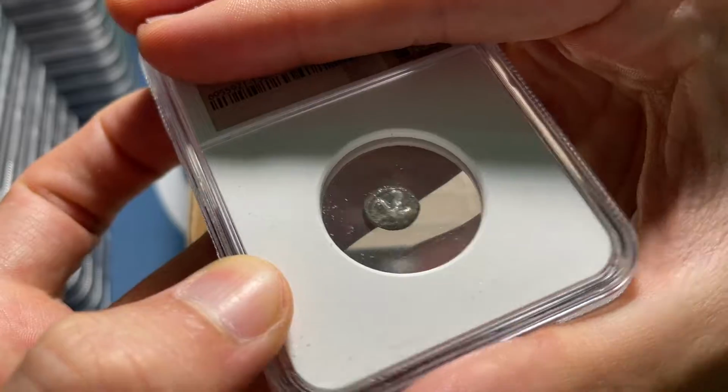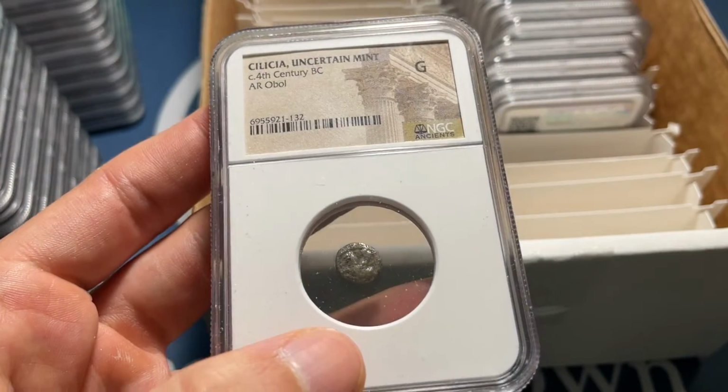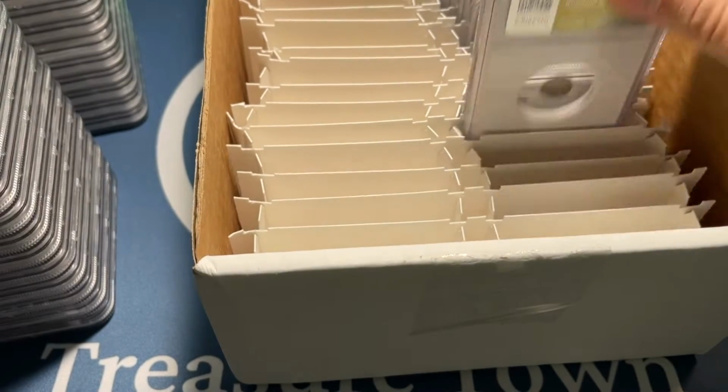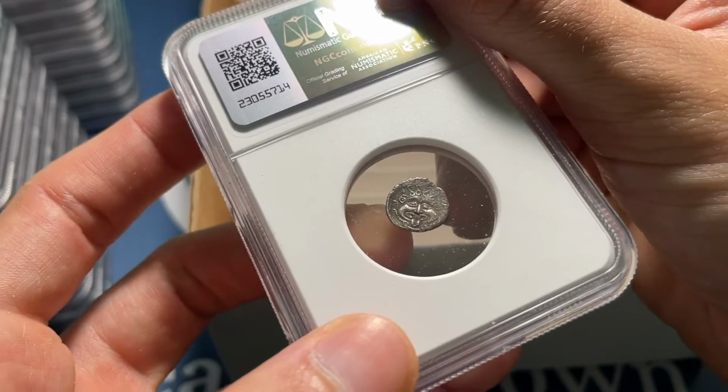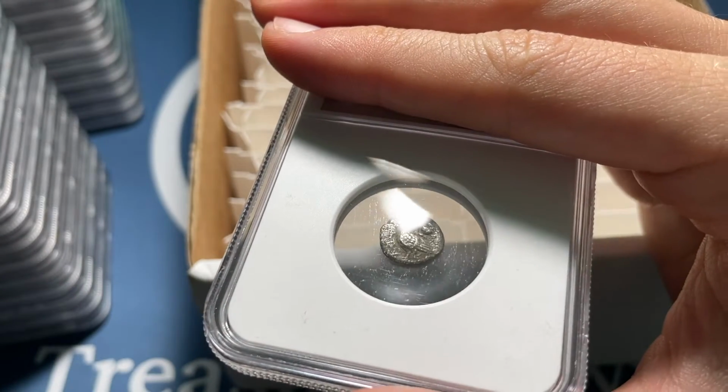Forget what that is as well. I'm going to call it G. Some kind of Cilician oval. Oh, these are always interesting, with a nice bird on the front.